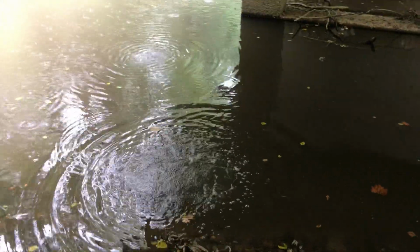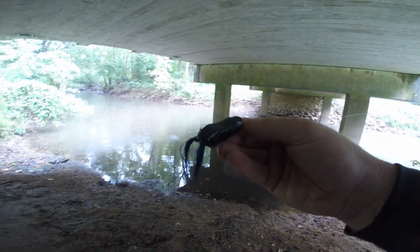This awesome little creek spot right here. Woo, baby. All right. There he goes. My frog is still holding up, okay?